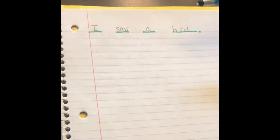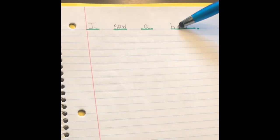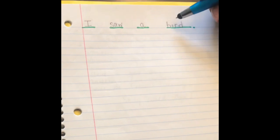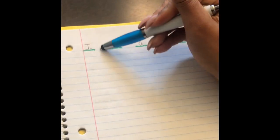So let's read over my sentence again. I saw a bird. Beautiful, friends. And the real way to write the word bird, there's actually an I in the middle. It's actually B-I-R-D. I saw a bird. Okay, let's do our next sentence.